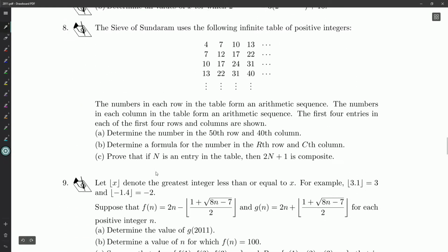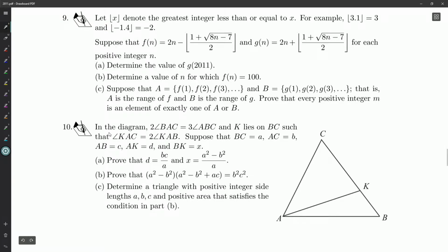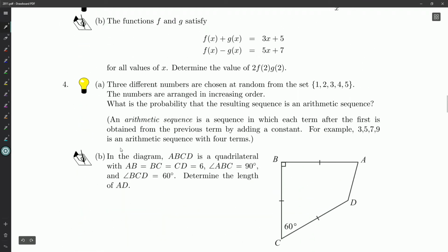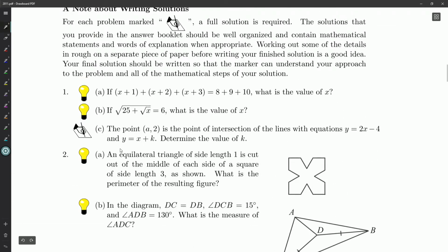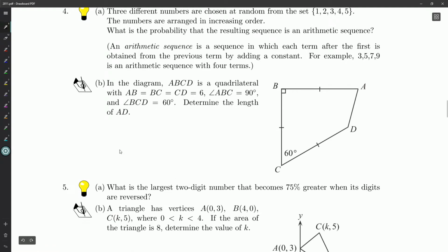Whereas 8, 9, and 10, you can see the light bulb symbol sort of stops around question 7. 8, 9, and 10 are all full solution. They're usually very involved questions. If it's your first time writing, depending on your math background, you'll probably get 1, 2, 3, maybe 4.